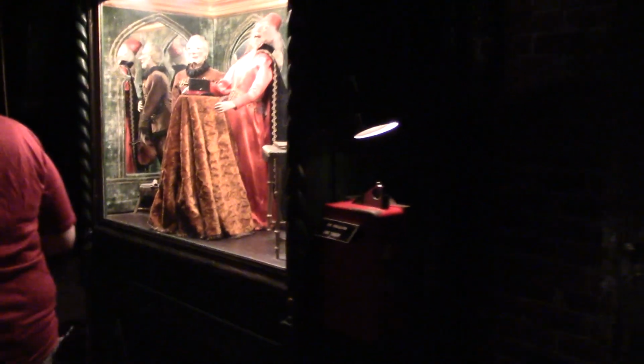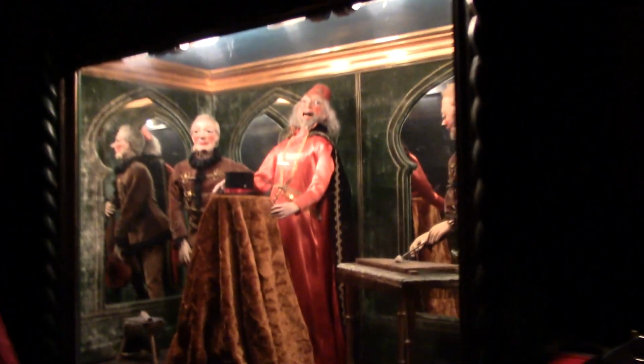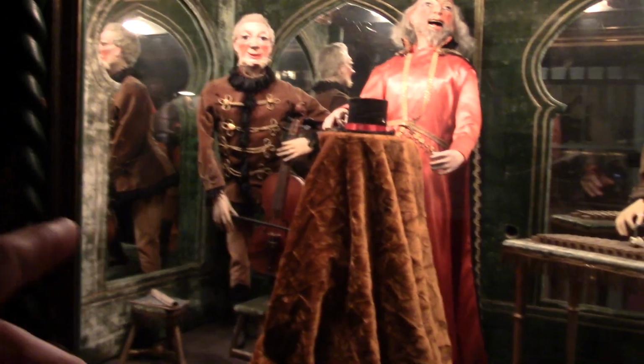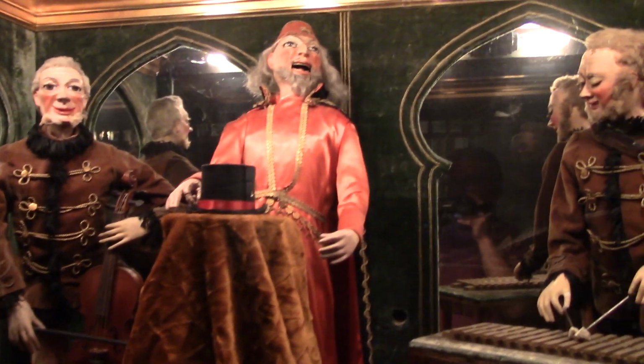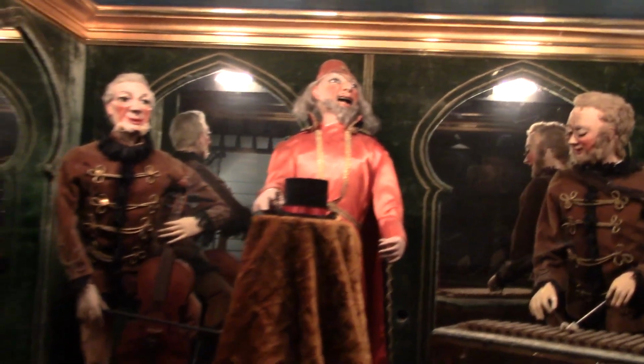Once again, another token machine. He would show a magic trick. This one would play the xylophone, and that one would play the little bass, and then he would show a magic trick, and I believe a rabbit appears and disappears. Oh, it's Lumiere and Cogsworth. Here's the barbershop.